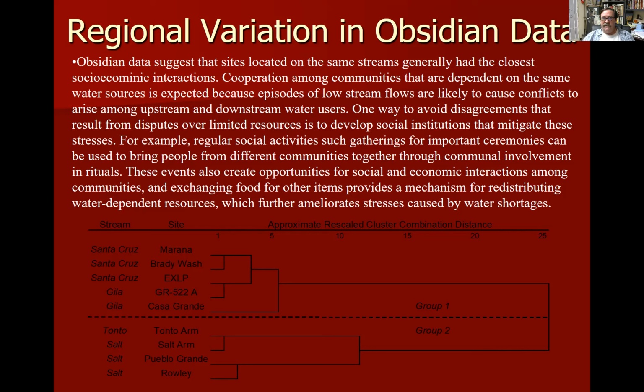So you tend to see stronger similarities between sites on the lower Salt, and then also stronger similarities along sites along the Middle Gila. And even though the sites located close to the confluence of the two rivers are actually closer together with one another, they share stronger similarities with sites as far away as Tunnel Basin. So sites like Pueblo Grande are actually much closer to 522 or Lower Santan than they are to Tunnel Basin. But again, those similarities are stronger based on the rivers and the streams that they're located on, which makes sense, because one of the primary issues is what happens when you have water shortages.